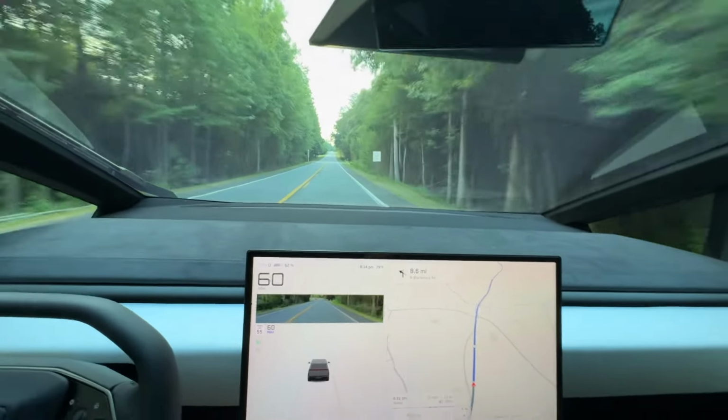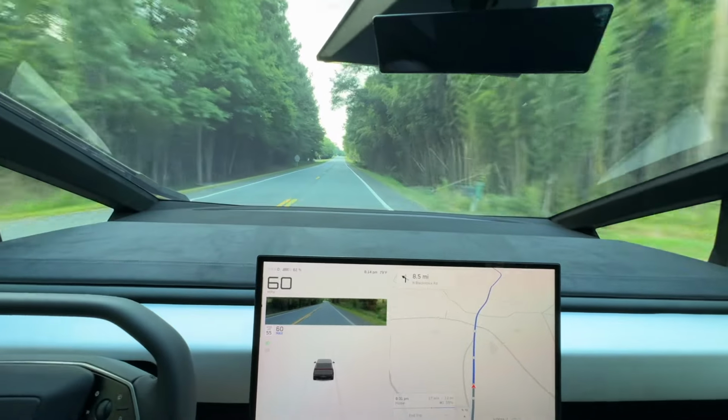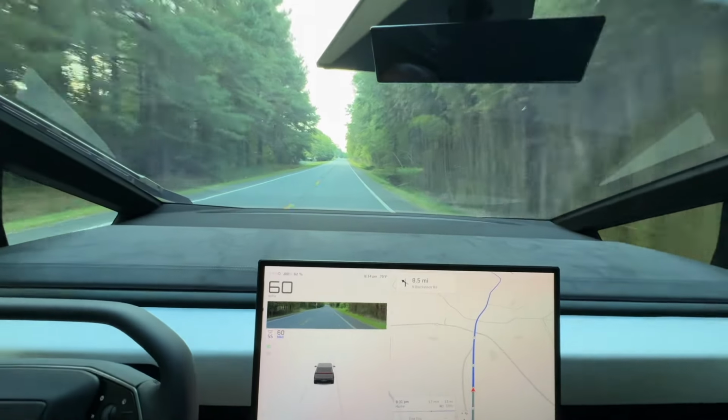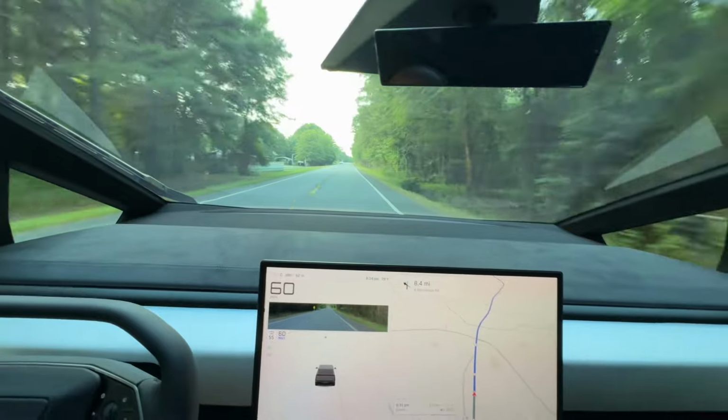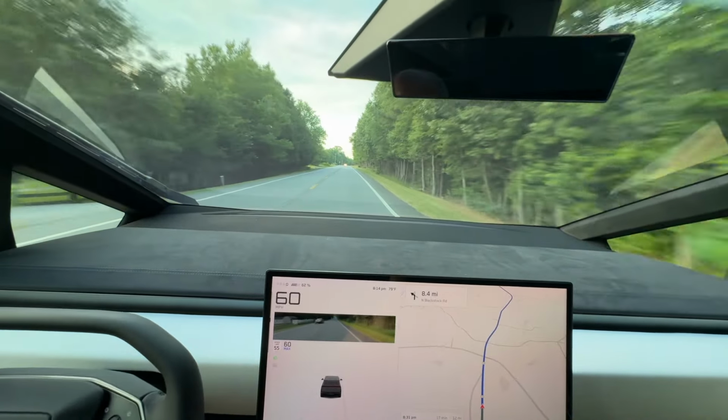Starting to get dark now. Lights are on. Gotta keep your eye open for critters, especially now. Looks like I've got, what's that say, 12 miles to go.